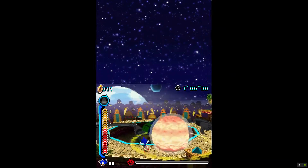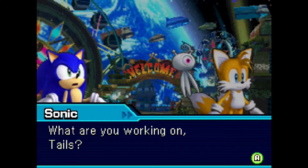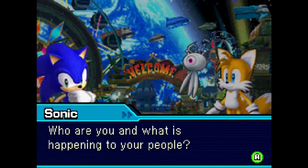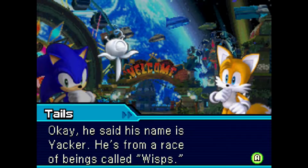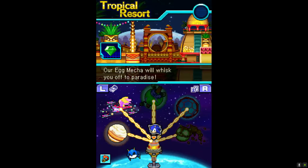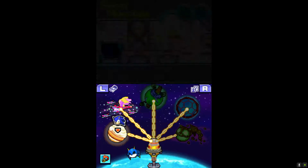After making the boss perish, we see Tails working on his Wii U gamepad, which turns out to be a translator to know what the aliens are actually saying. Sonic asks what is happening to their people, and the alien tells us his name is Yacker and he's from a race of aliens called the Wisp. He's asking Sonic and Tails to save the aliens because Eggman is enslaving them. So you know what that means? You have to go all over the amusement park to save the Wisps.